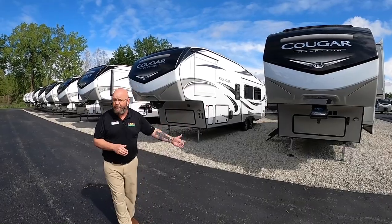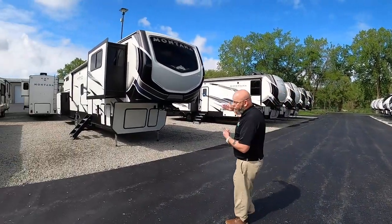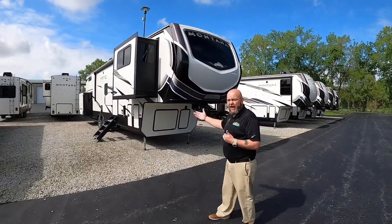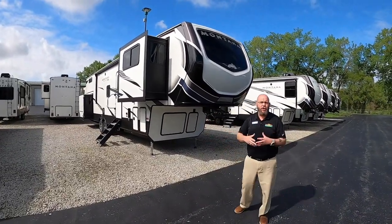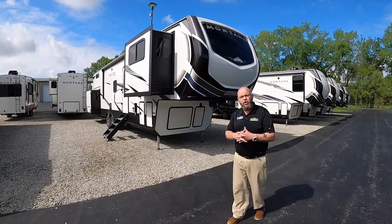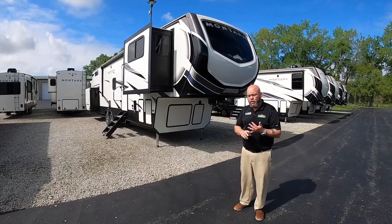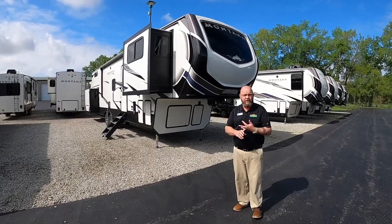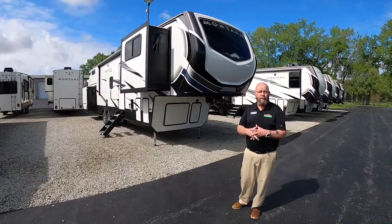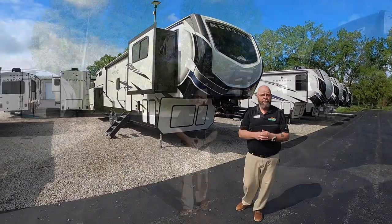So this is a half ton towable, and on this side of the aisle you're going to go to a 40 foot Montana High Country that's going to take you into a weight range in the 12,000 pound range, where you're going to have typically a 3/4 ton truck, whether it be a gas truck or a diesel truck, and they can go on up from there. We're just using that as a size example. So take a look at those.